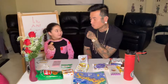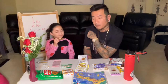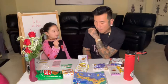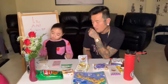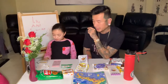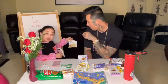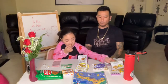Not bad. Honestly. Callie will probably like this one a little bit more than me. I'm not a big cookie person. It's got good lemon taste, so nice and sweet. It tastes a lot different from our country. Very fluffy. Right? Different from our country, too. Yeah, it's got a lot of air in it.